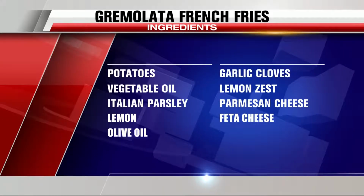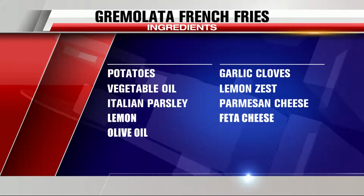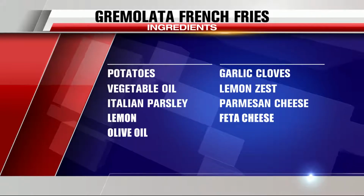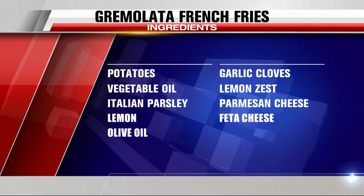Okay, so here's what you're going to need. Potatoes, obviously, vegetable oil, or we have olive oil here, Italian parsley, lemon oil, and, yes, olive oil, as I mentioned, garlic cloves, lemon zest, Parmesan cheese, and some feta. Yum, that sounds good. Oh, I love it all. So how do we do this?